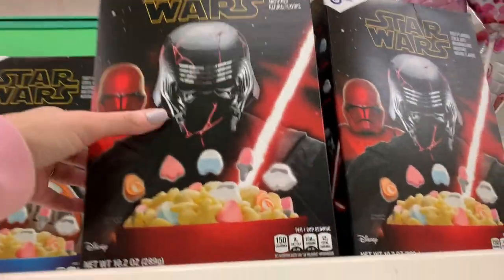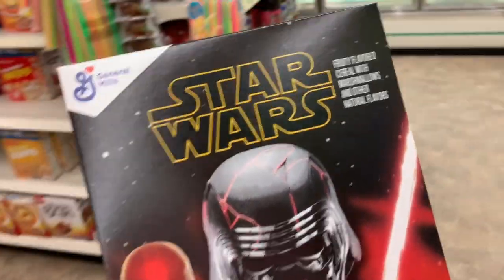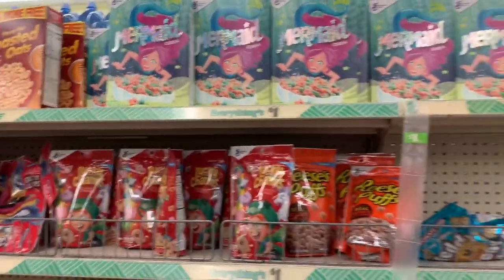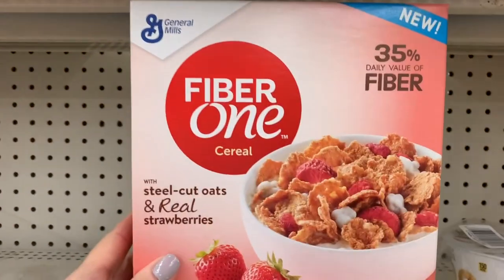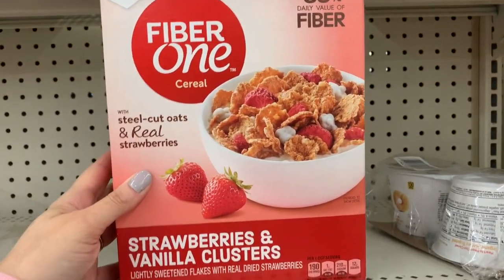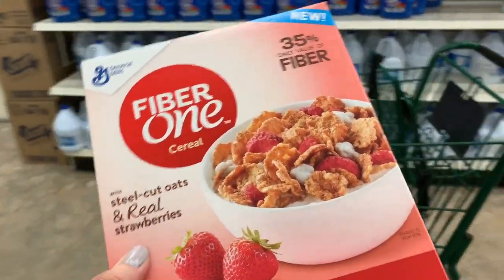Ooh, look what I found, you guys. More name brands. We have Star Wars cereal, and we have, ready? Look, you guys, Mermaid cereal. And yes, you guys, it is a General Mills cereal. That is so exciting. Okay, and what about this? Fiber One? No way, you guys, Fiber One. Okay, we have strawberries and vanilla clusters.